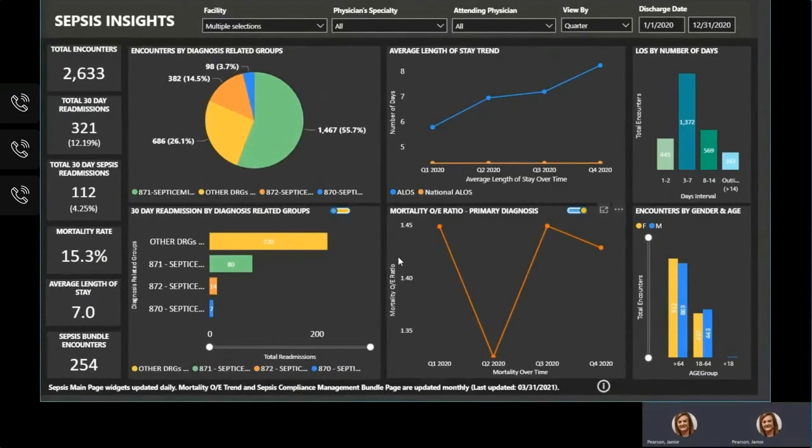So for this widget, we're bringing over that risk model data for the mortality observed over expected. So these are those encounters that qualify for that clinical cluster for sepsis. If I hover over the timeline, my data point, I'll see that that mortality observed over expected ratio is 1.45 and the observed mortality of 63.